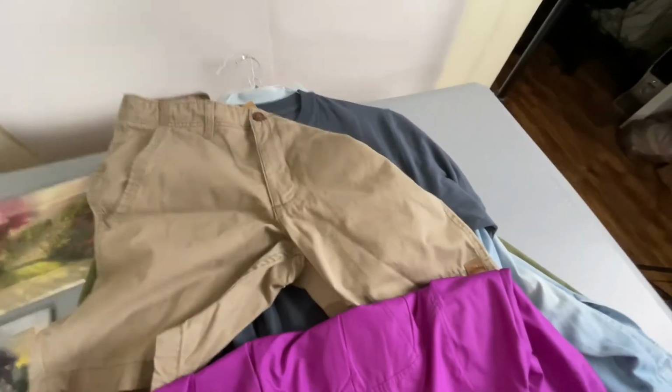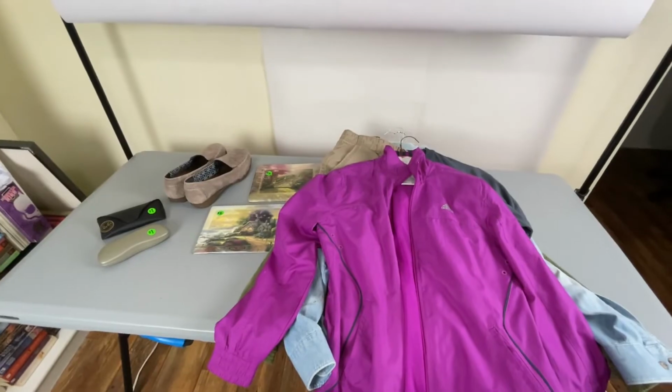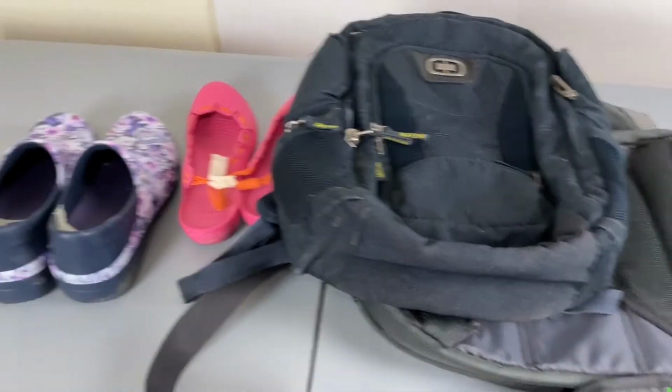So again, $4 for all the pieces of clothing there. $30 for everything on the table. All right, last but not least, everything here that you see on the table, we paid $14 for. So let's jump in and take a look.